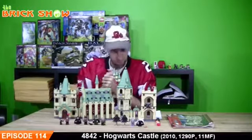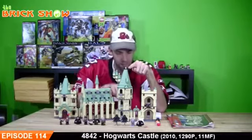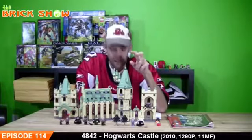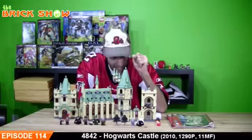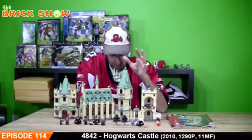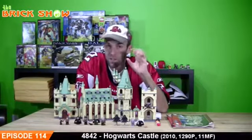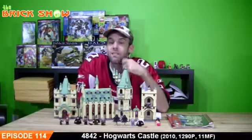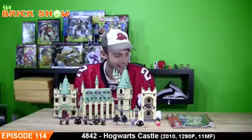And another little secret, here in Gryffindor Tower, on the 3rd floor, there is a little fireplace, and in it there's a face. I believe it's pronounced Sirius. His face is in the fire. But his face is the identical face of Nizam, which is from the Prince of Persia set. So if you have Prince of Persia sets and you have the Nizam minifigure, his face is the identical one in the fireplace here. So another little trivia with this set.